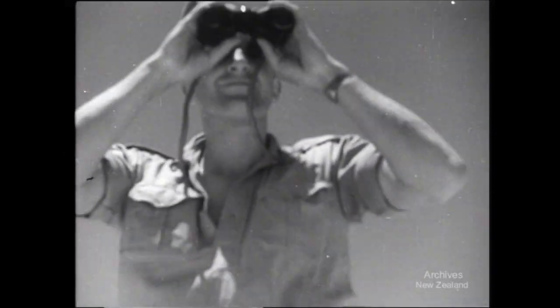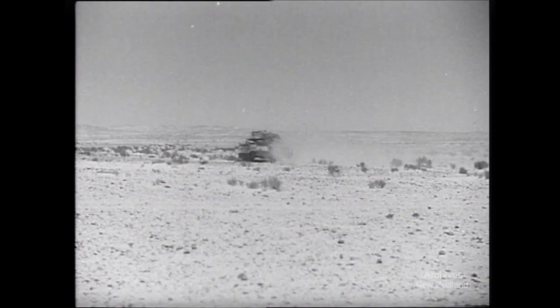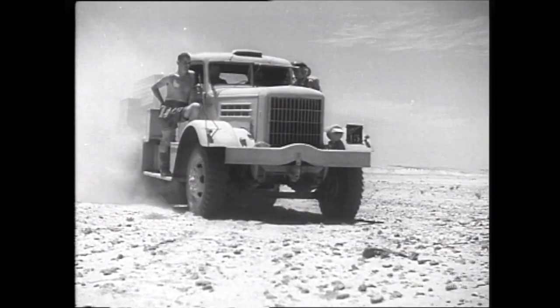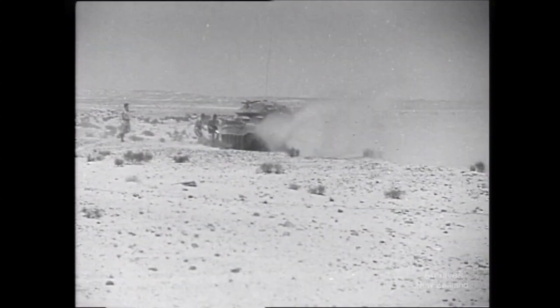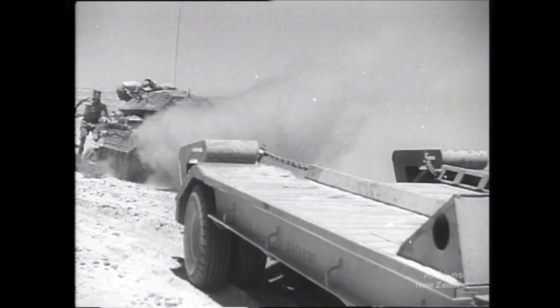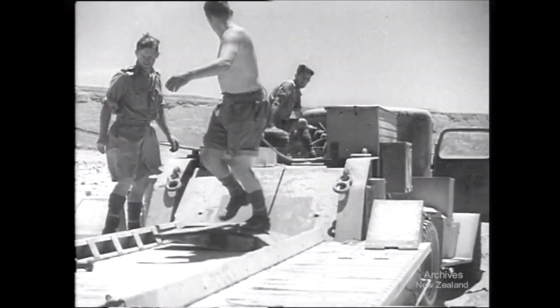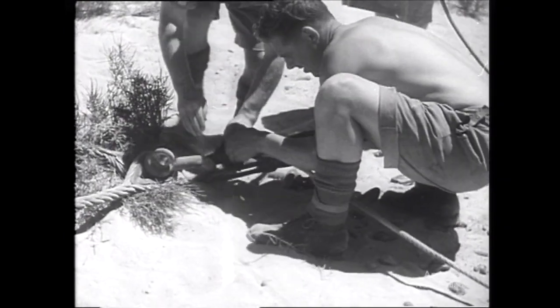It's just somewhere in the desert. This tank's in real difficulties, a broken track and fire. But these boys know how to deal with those little troubles. A quick examination has shown that the tank can't be repaired on the spot, so they're just going to pick it up and carry it off.